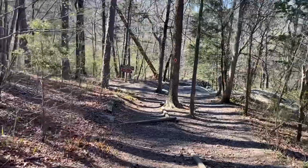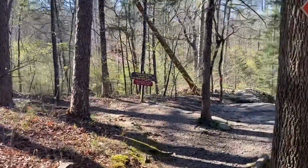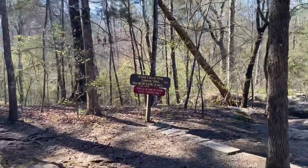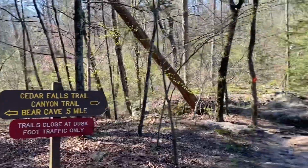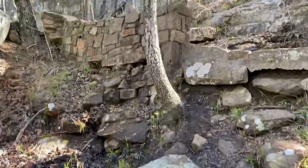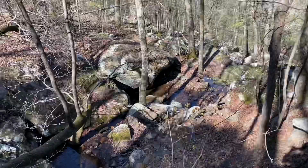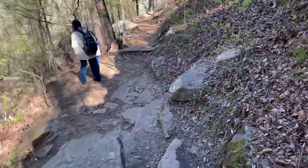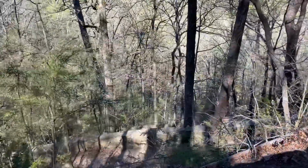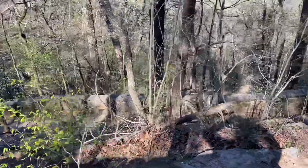And down here shows which way to go. Cedar Falls Trail, Canyon Trail to the right, Bear Cave to the left. We are going to the right and down. Quite a few switchbacks on the way down as it follows this little creek right here. Down, down, down. It's all straight down from the beginning and all straight up at the end. It's hard to tell from this perspective, but it is very steep going down. These switchbacks keep it from being steep, but it is a long way down.